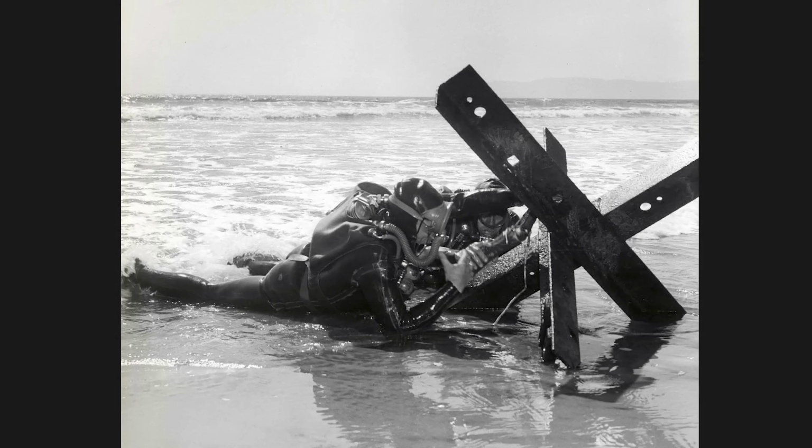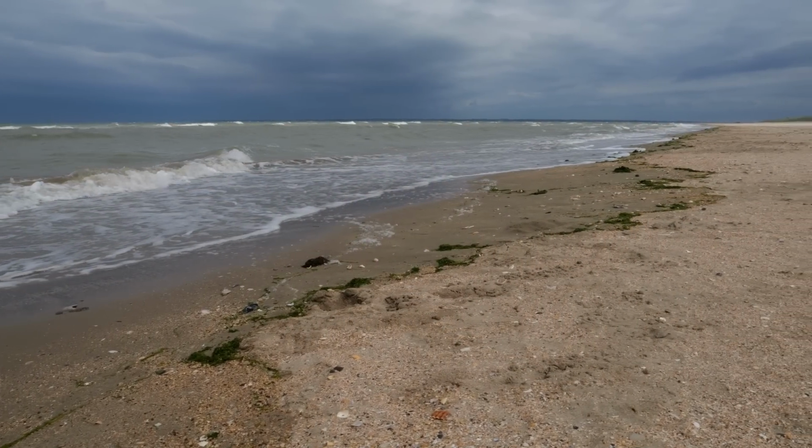The Naval Combat Demolition Unit, along with the UDT, Underwater Demolition Team, was the forerunner of the U.S. Navy SEALs. And like I said, their job on D-Day was to come in on the first wave and blow up the obstacles along these beaches to make way for the men behind them. We're going to go inland a little bit, get out of this wind, and talk a little bit about what the NCDUs did.